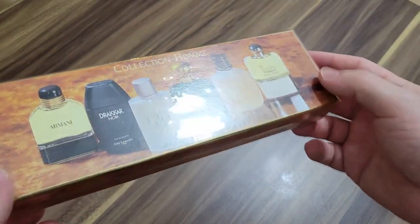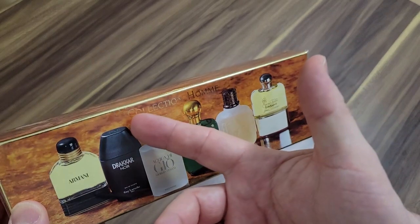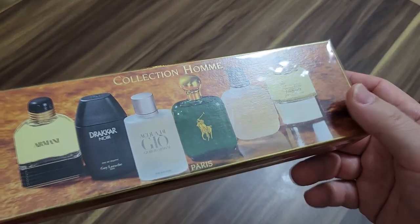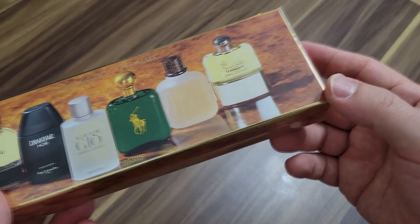Okay, so this is what I bought, guys. This is a collection Homme. I don't know if it's a French collection Homme. I'm just going to say collection Homme. This is a box of minis. And some of these have been discontinued, right?